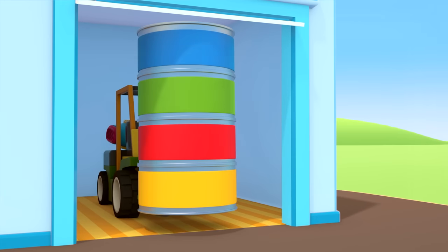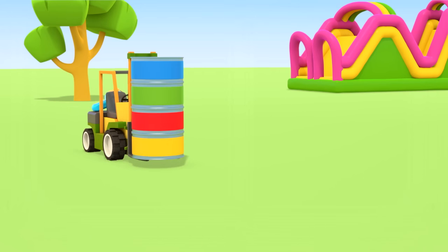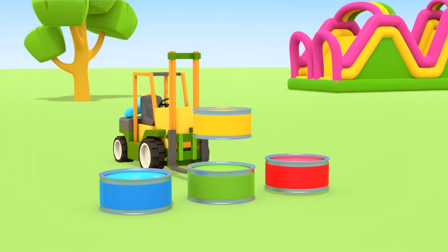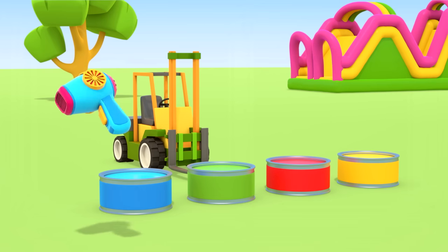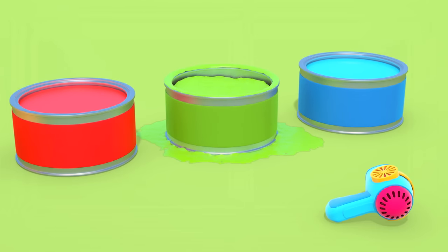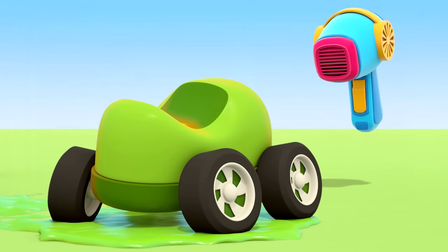Wow! There are a whole four colors. Let's place all the tins of paint on the ground. Blue, green, red, and yellow. And here's a hairdryer, so the car's paint will dry more quickly, and he can go and play. The green car's jumped right into the can. We're turning on the hairdryer. The car is drying.